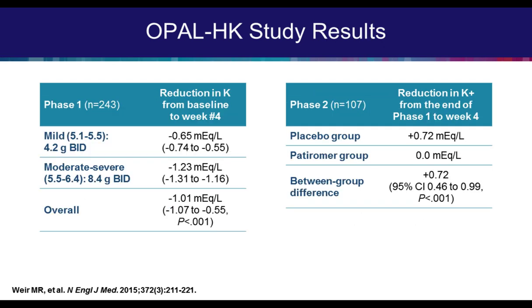In phase 1, the patients had a fairly significant decline in their potassium when using 4.2 grams BID of 0.65 milliequivalents per liter. Those that were moderate had about 2 times more, twice as much reduction, down to 1.23 milliequivalents per liter. And if you look at the overall, it was about a milliequivalent per liter decline in the patients using the agent. So then in phase 2, you remember, they then took them and put them either back on a placebo or continued them on Patiromer.